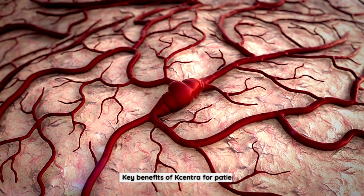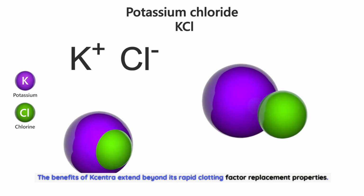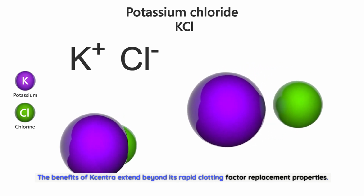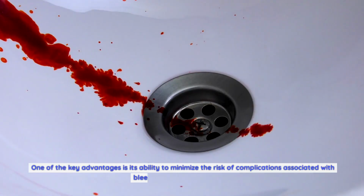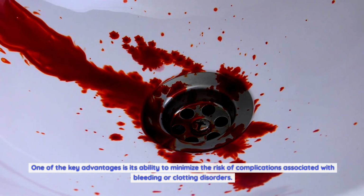Key benefits of Kcentra for patients. The benefits of Kcentra extend beyond its rapid clotting factor replacement properties. One of the key advantages is its ability to minimize the risk of complications associated with bleeding or clotting disorders.